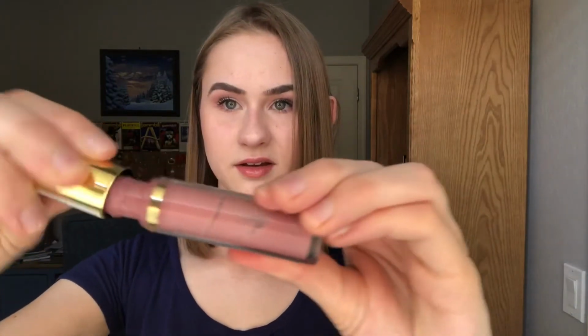This is a bit too bright for every day for me, but if I put this on top, then it's really a perfect nude, and you can't really see progress that well. I don't know if you can see. First off, the wand doesn't have much. Usually it has a big pool of a ton of product, and now it's definitely getting emptier. Most of the product is just down here. So it's in the same boat.